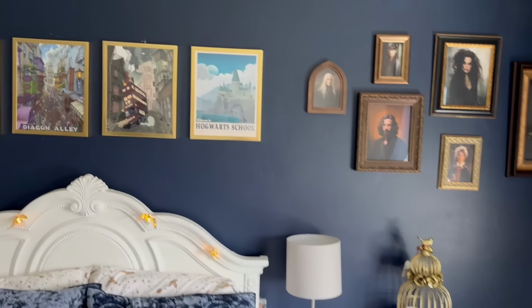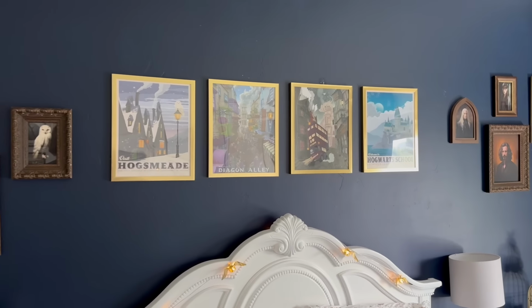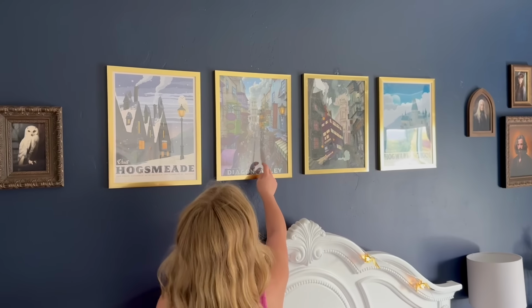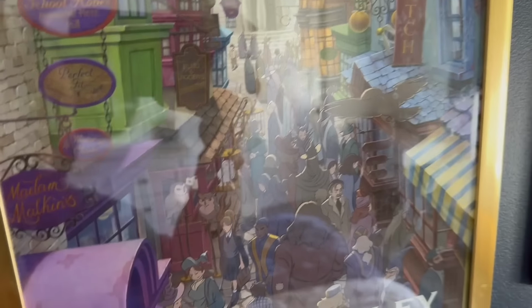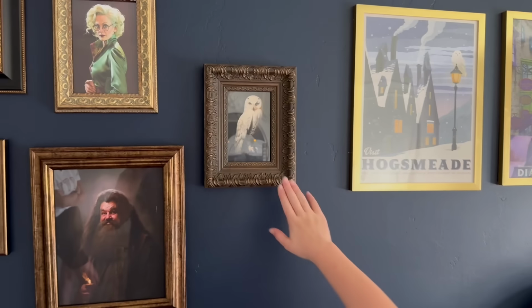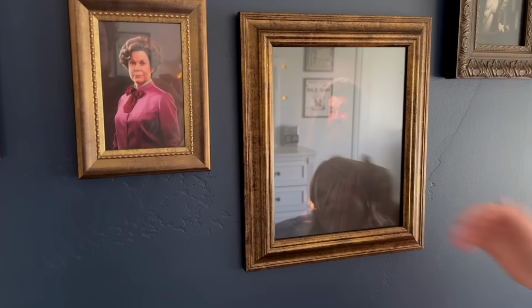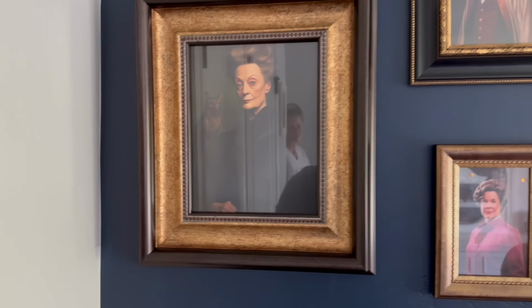Okay, and then we got these cool little pictures above your bed. Hogsmeade, Diagon Alley, also Hogwarts. I like Diagon Alley because look, Hagrid's like the biggest and then Harry is just tiny. Oh, sorry, there's a reflection here. Oh, there he is. Oh, that's cute. Okay, and then we got Hogsmeade, then we got the Hedwig. We've got Hagrid. Oh, I hate that lady. She drives me nuts. Oh, and then what's her name? I like her. McGonagall.